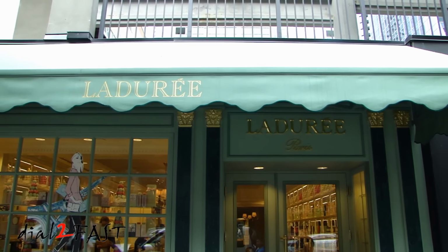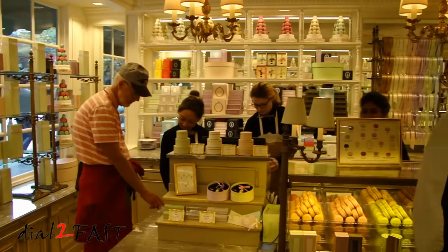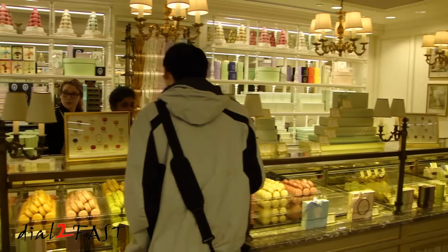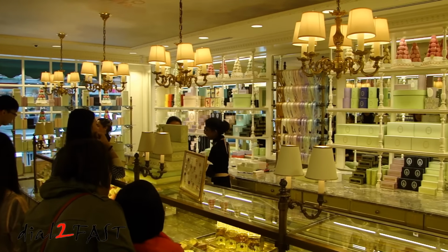Ladurée is a famous Paris-based bakery and cafe, and they specialize in macaroons. So if you love macaroons, this is a shop that you definitely need to visit. As you can see, they have a large selection of macaroons, and this shop is just beautiful.